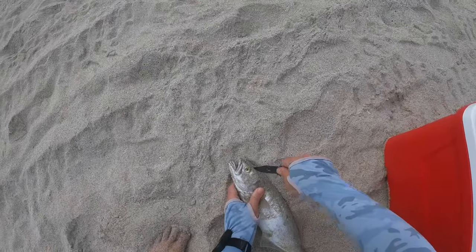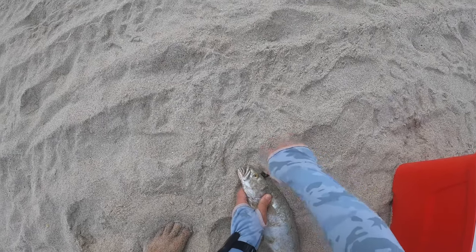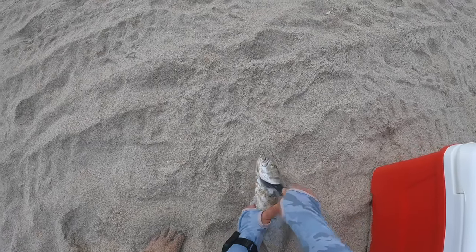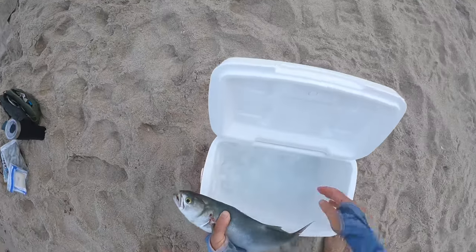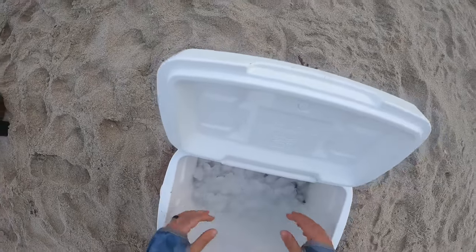I'm gonna brain him, kill him humanely, and then we're just gonna cut his gills, bleed him out, and there is a really nice bluefish, my friends. Alrighty, my friends, let's make room for this guy. Yes, sir. Let's go. There's another blue, y'all.